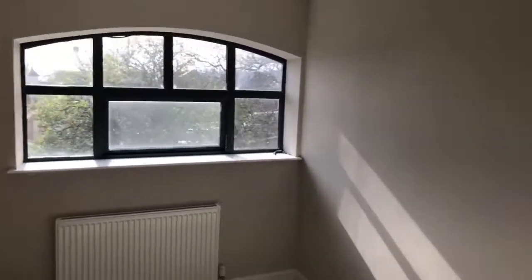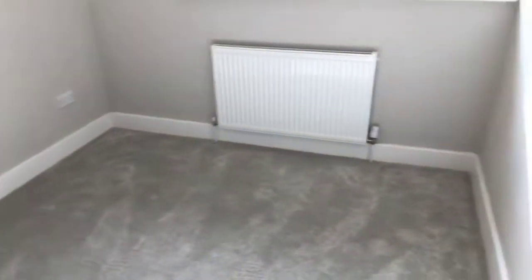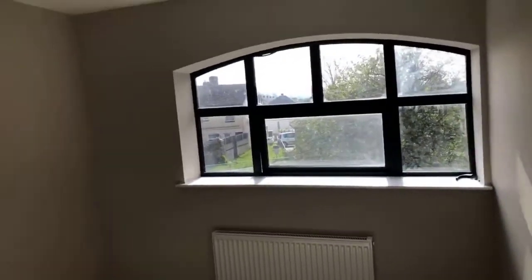Just here, you've got a little storage space. And then on your left is the main bedroom, but straight in front of us, we have the second bedroom. Lovely room, with these lovely windows. You've got carpeted floors, which are brand new. Nice solid wood doors as well.